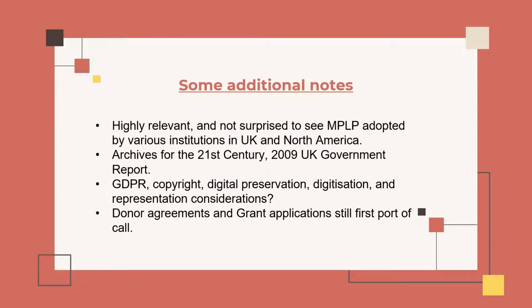Okay, so some additional notes before we finish up. Overall, I would say MPLP is highly relevant, and I'm not surprised to see it's been adopted by various institutions in the UK and North America. I know for a fact that the University of Oxford have employed MPLP at times, and I believe other institutions such as the University of Huddersfield have also. It's also worth pointing out that the article was primarily written by two American archivists, but I do think a lot of what they observe is relevant in the United Kingdom.